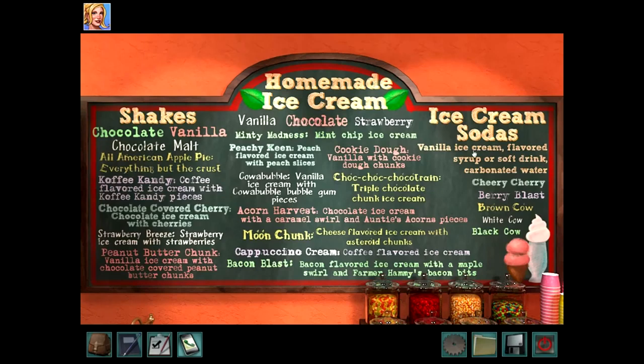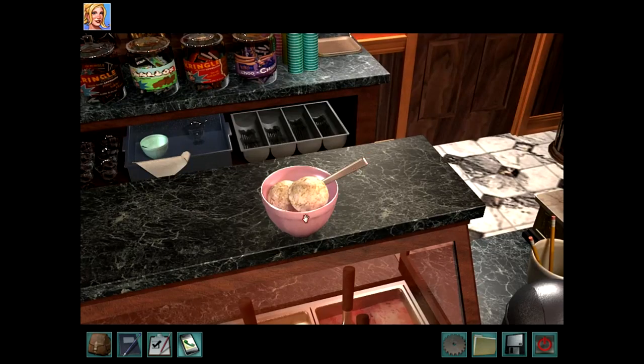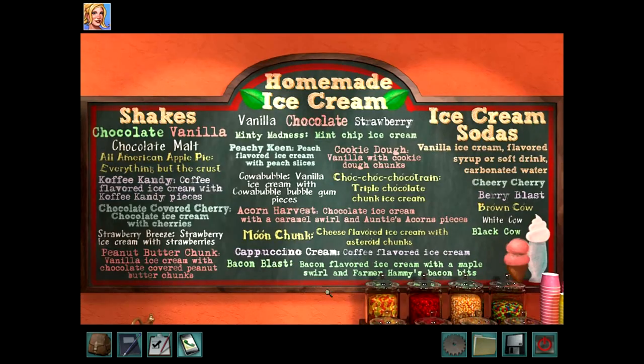Oh, I can choose. What? Okay, minty madness. I like minty chocolate chip. Excuse me. Triple chocolate chunk. Bacon. No, thank you. Excuse me. Chocolate malt. You know what? Cookie dough. Okay.